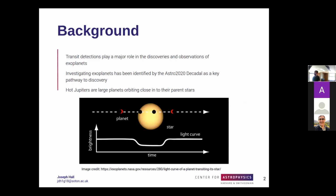So just to provide some background, transit detections play a major role in the discoveries and observations we can make of planets around other stars. Investigating exoplanets has been identified by the Astro 2020 Decadal study as a key pathway to discovery. So looking at habitability and what makes up an exoplanet are all very big things. But for this project, I've been looking at hot Jupiters, which are large planets close into their star, so hence the name. And at the bottom here, we just have a quick image showing how a transit can be observed.